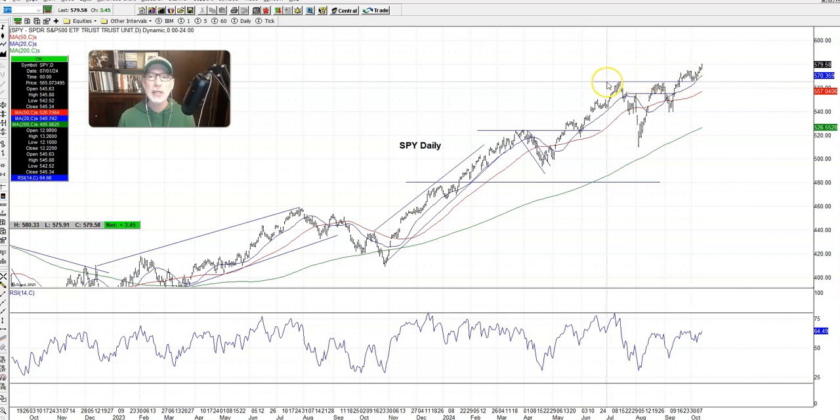Resistance line is just an area where a stock or index is having trouble getting through to get to that next level. Obviously, the overall market has blasted through in the last few weeks and is making more all-time new highs. And you can see the moving averages are upsloping. All three of these are upsloping. That's a good indicator. That means the stock is in a strong uptrend at the moment. When all three of these moving averages are upsloping, that means the bulls are in control.